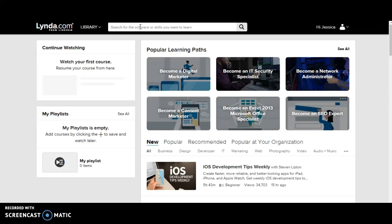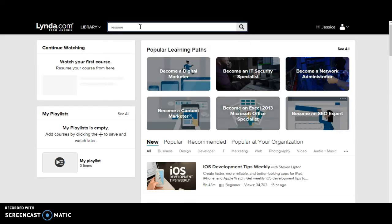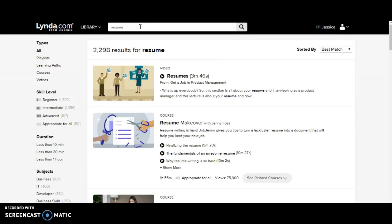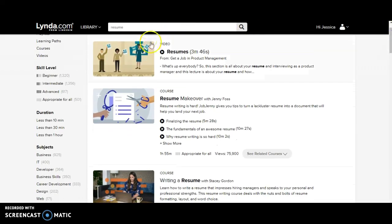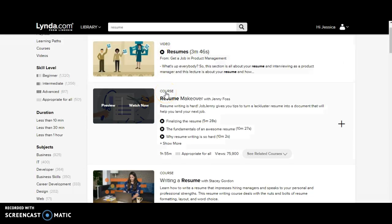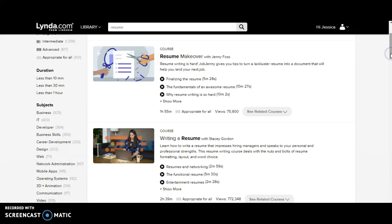The first thing you will have to do is type in the search engine what you're actually needing help with. So, resume. They offer some informational videos, and then there are some actual courses you can take. By courses, it's also just videos you can watch, but there are many quizzes incorporated into them as well to make sure that you're learning what they're speaking to you about.